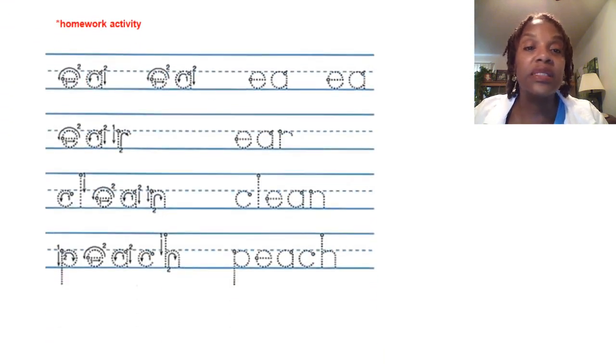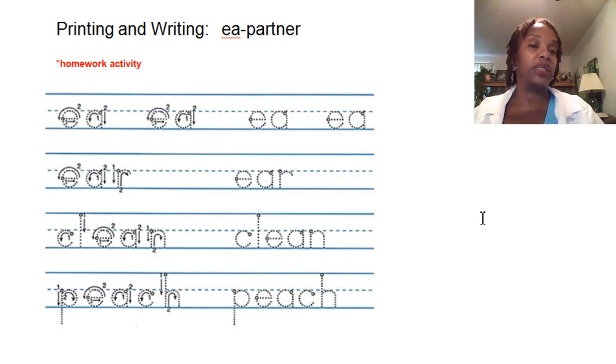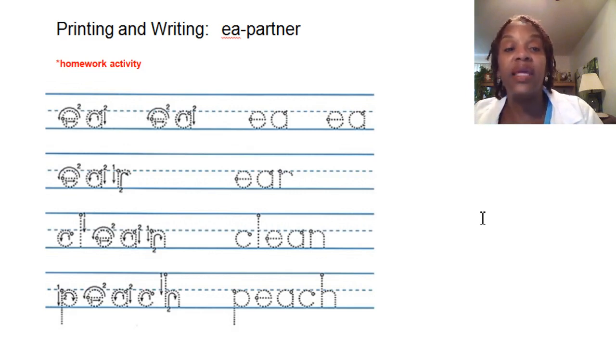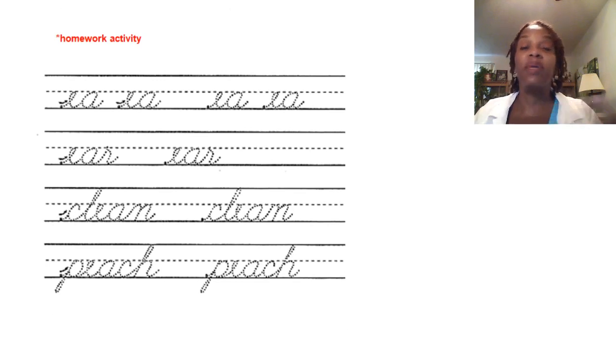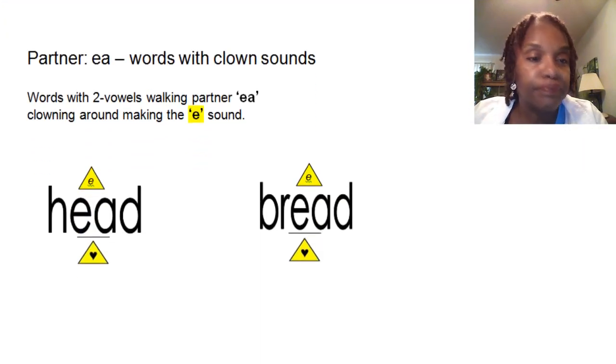More homework. This is the writing portion of your homework, where you're going to trace. You're going to use this tracing page to trace the EA partner sound, or trace and write the 3 words that feature the EA partner sound. Okay. All right. So this is for all 3 levels. This particular homework assignment. But this is for my levels 2 and 3. You're going to repeat the same homework assignment again, but you're going to do it in cursive. All right? All right. Good job. Big ups. Big ups. All right.